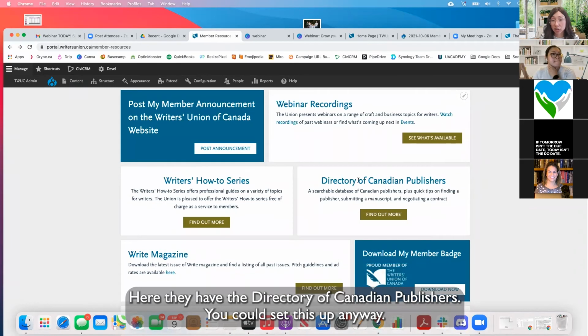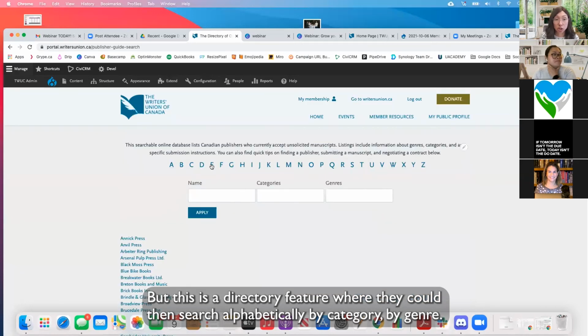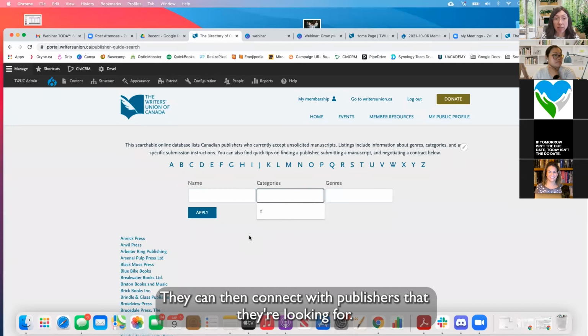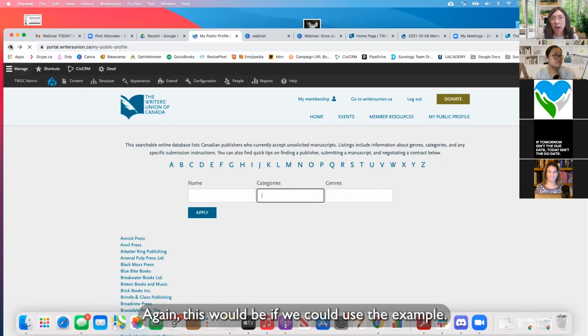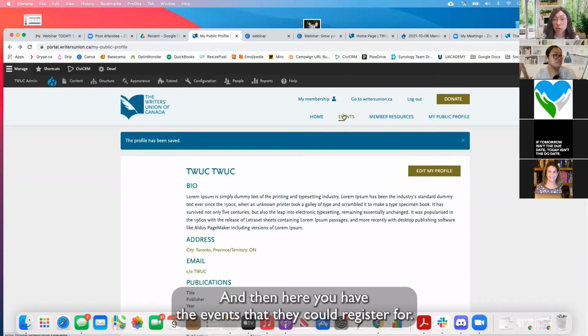Here they have a directory of Canadian publishers. You could set this up anyway, but this is a directory feature where they could then search alphabetically by category, by genre. They can then connect with publishers that they're looking for. Again, if we could use an example, if anybody wants to walk through this as their own, we can go through this. And then here you have the events that they could register for.